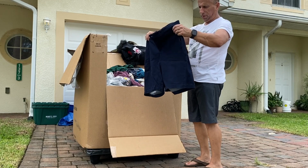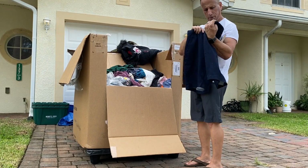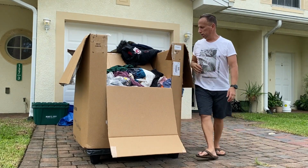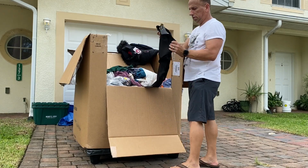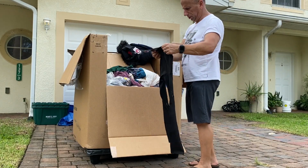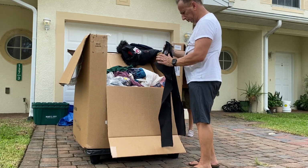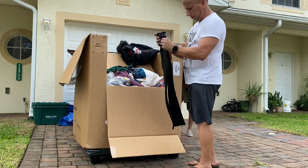Perfect fit jeans. This is, oh no, I'm sorry, shorts, jean shorts. So big size, but nice, brand new with tags. Lot brand new with tags, almost all. So this is a pair of yoga pants, workout pants, with pockets. Here it says BSP is the brand. These are pretty cool. Brand new with tags, size medium.